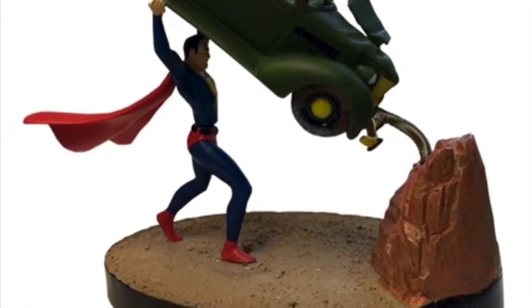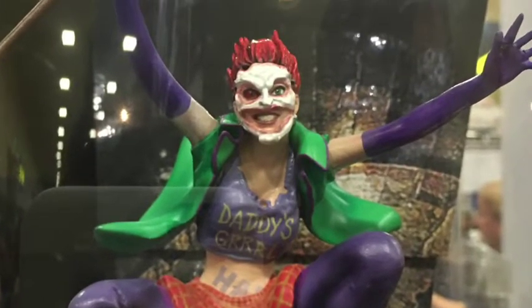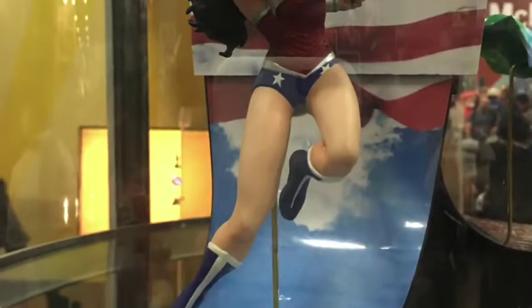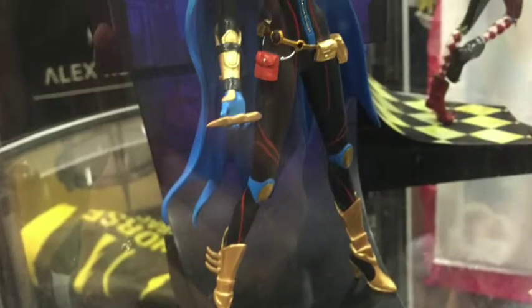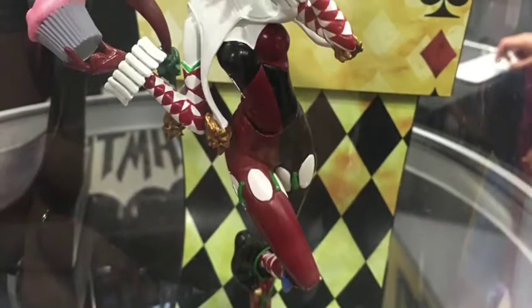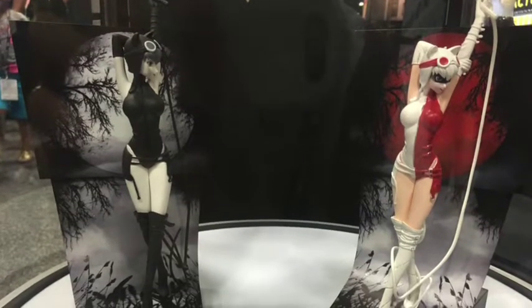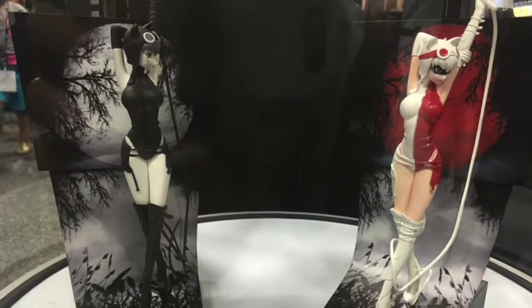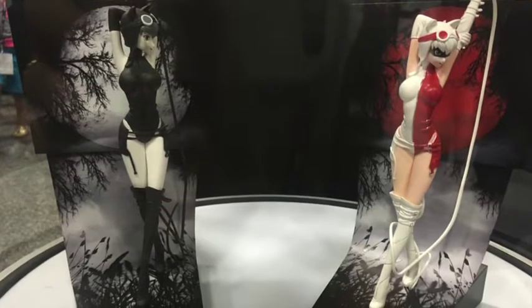Over here, we have our Joker's Daughter premium motion statue and Wonder Woman premium motion statue. Those will be coming out relatively soon. We just announced our Amikami version of Batgirl and Harley Quinn, and these have just been released. These are our Catwoman Amikami premium motion statues, and we also have some variants of those. That's manga and that's kabuki. So we try to get a little bit creative. That's very cool. Yeah. It's original.